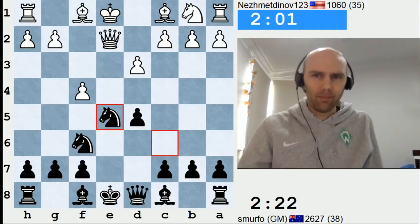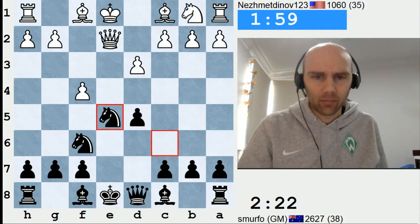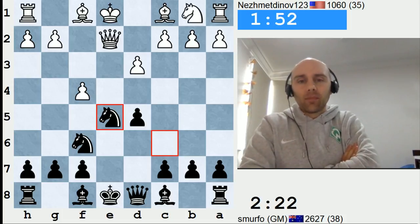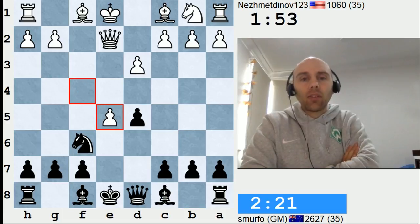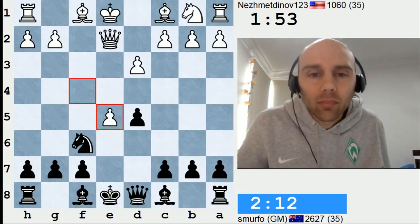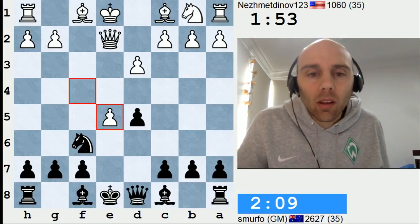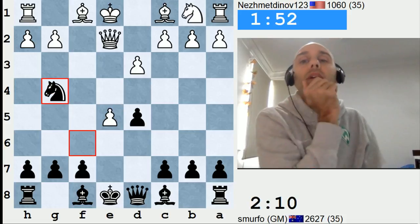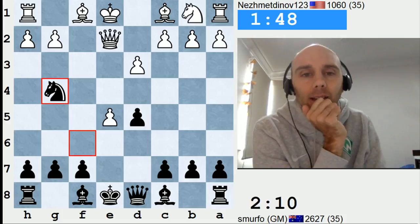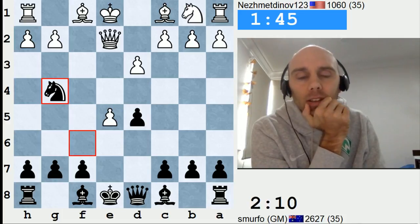All right. It's a lot of me talking. Not enough of me playing, because now, once again, Nezmetanov's got a perfectly respectable position. Perfectly respectable. Nothing wrong with it. Again. Don't know how he does it over and over again. Anyway. I will continue to play ambitiously. It seems only fair. So I'll put the knight out. See what comes back.